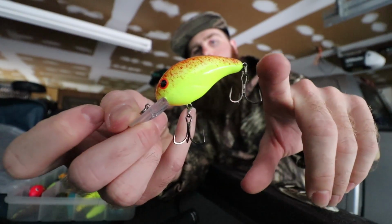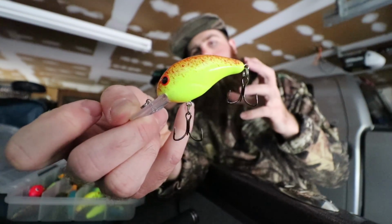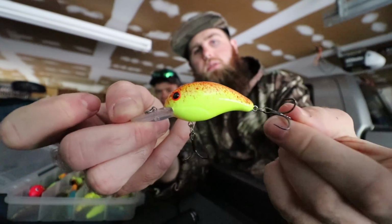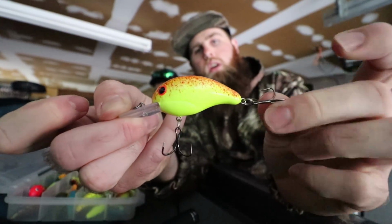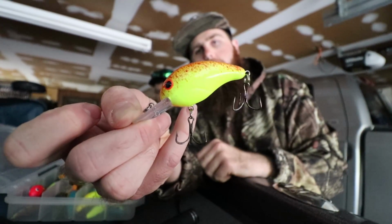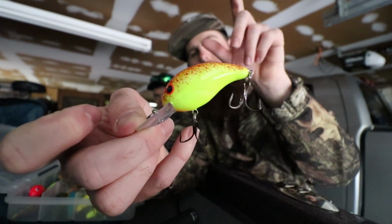And then again on there, you're going to want to change out those hooks. I change my hooks out on every hard bait that I have just because I don't trust stock hooks. Something like a Gamakatsu EWG 2X Strong treble hook is always kind of my go-to, or a Mustad 2X Strong EWG. So always switch your treble hooks out.